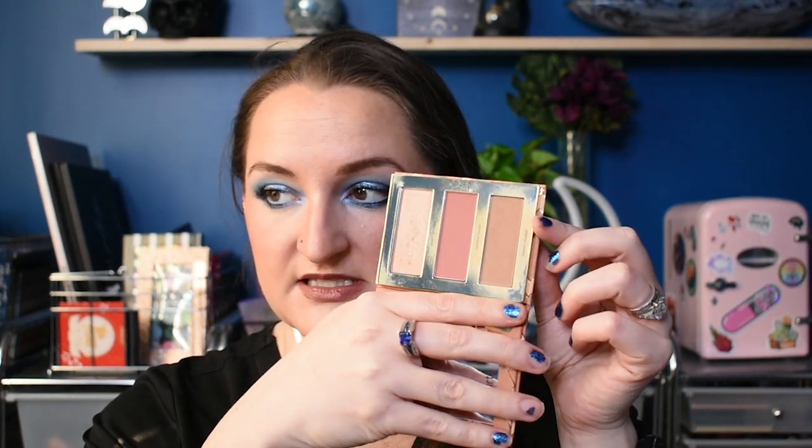So a lot of times when I would go on weekend trips with my husband, this is what I would take with me because it was super compact. Now I have a lot of other options obviously, but that's one of my favorite everyday.